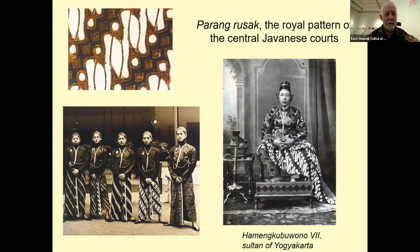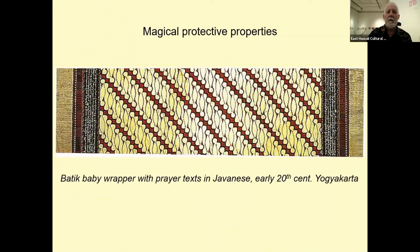So you see they're wearing this Parang Rusak pattern, and they're also wearing the kris, though you can't see it here, it's behind their back on the belt. Oh, actually you can see one here. He's wearing a kris, it's in a sheath there, like a sword sheath. This particular pattern is identified directly with the court. In fact, often there were laws against copying it by commoners, and it is so ritually protective.